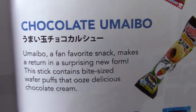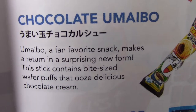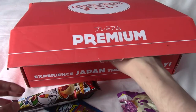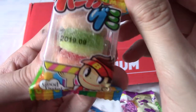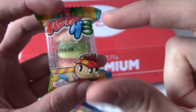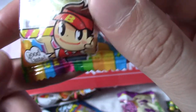This is chocolate umaibo, and it comes in a different form this time. It's bite-sized wafer puffs that ooze delicious chocolate cream. Well, I'm a big fan of umaibo, so I'm up for trying that. Very interesting. All right then. This feels like a fruit roll. No, it doesn't. Years ago when I was little, I used to buy packs of a burger made of jelly sweet stuff that you assembled yourself. Although it's kind of similar. It's like he's stacking several pancakes maybe, because he's a fast food guy, as you can tell.